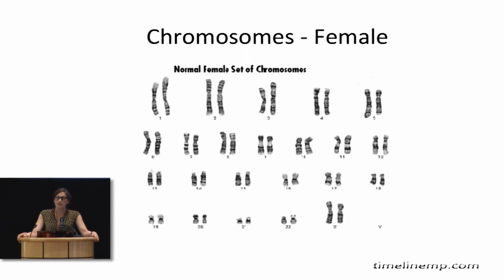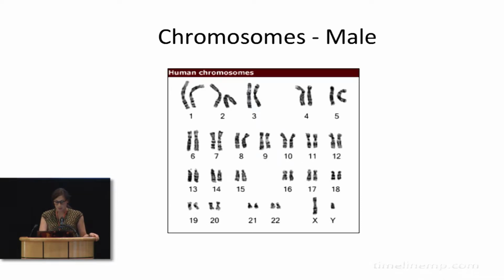The first 22 pairs are exactly the same in males and females. So they contain all the same information, they contain all the same genes. The only place that we differ is in the last pair, which are the sex chromosomes. So females have 2 X chromosomes. These are down here. And males have an X and a Y chromosome.